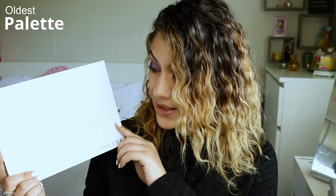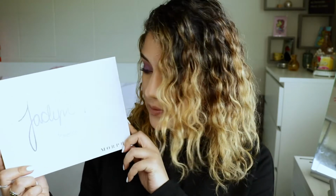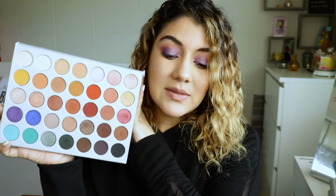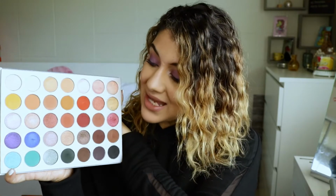I feel like this palette has come up in so many people's videos already for different reasons. My reasoning on this one is that this is my oldest palette. I've had it for a very long time. I still love it. I don't use it as much currently anymore. Does that make sense? I don't think that's proper English. I have so many eyeshadow palettes that I love as well, but I still love this one.